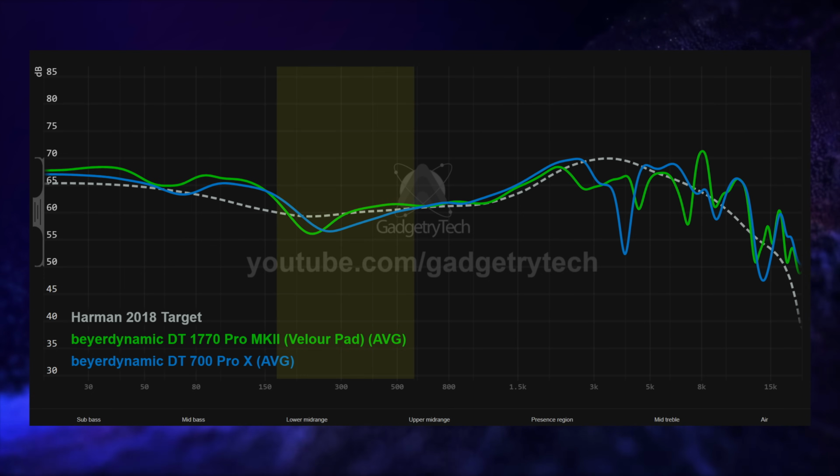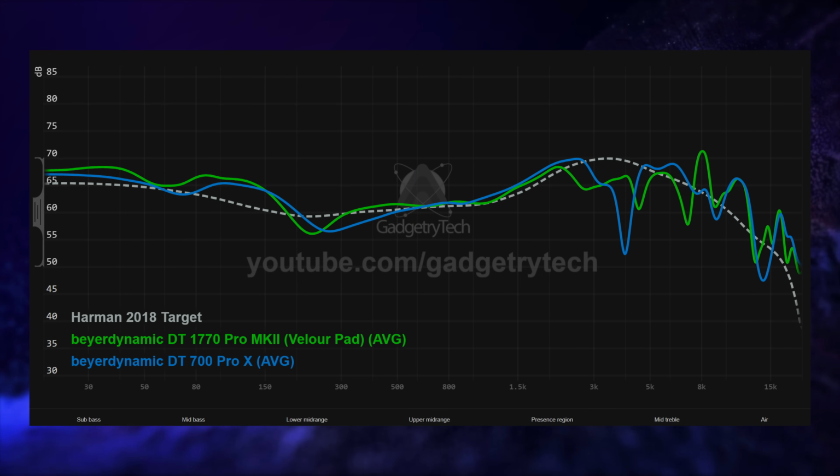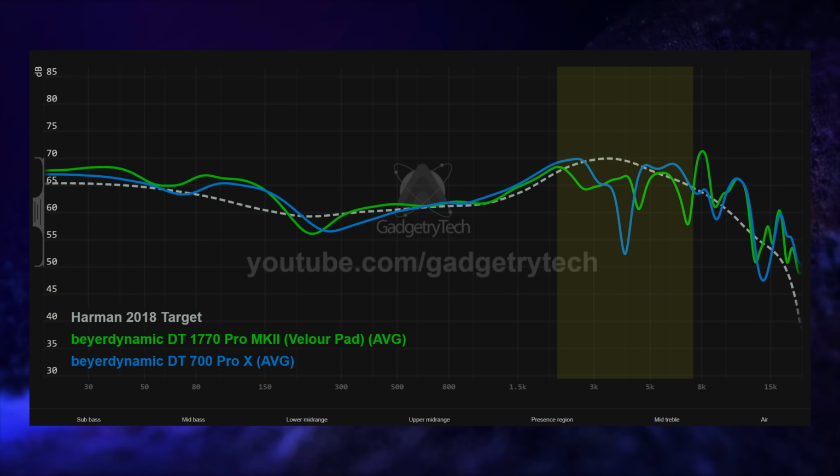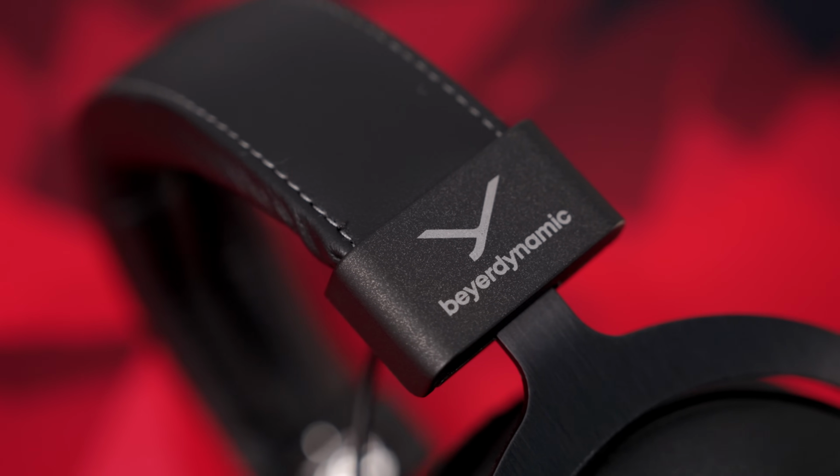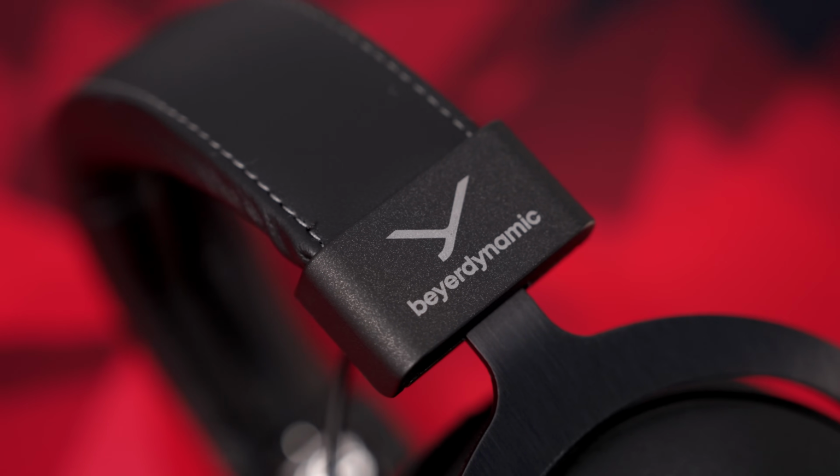Bass is equally elevated, but there's less of a cut in the low mid-range, allowing vocals and instruments to sound a little bit more natural. The 1770 Mark II is also a touch less forward in the upper mids and low treble, but also has less of a dip in the pinna region of around 4000 Hz.